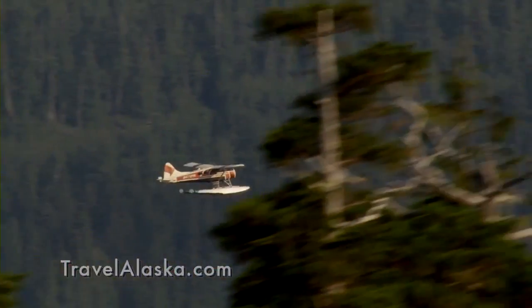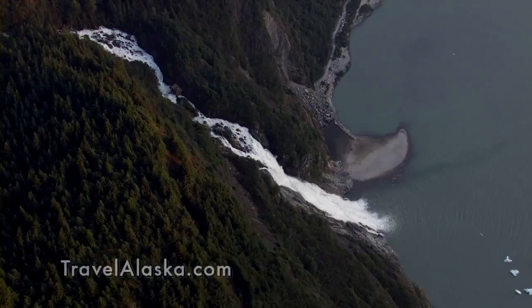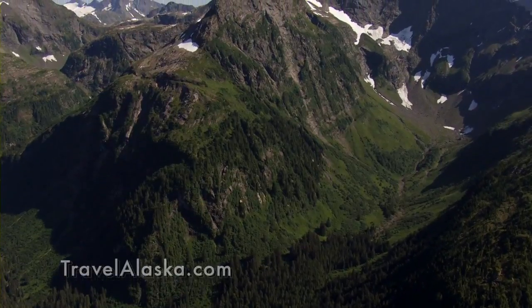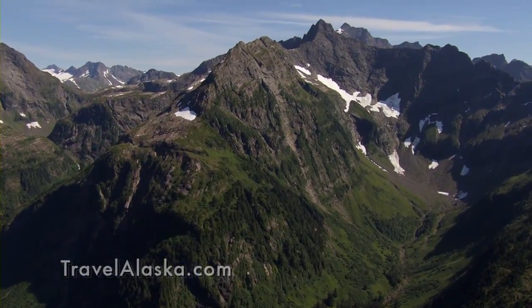Or maybe you'd like to get a different perspective. From Ketchikan, take a float plane to the giant Misty Fjords National Monument. The scenery is spectacular, with glacier-carved valleys and cliffs that tower 3,000 feet high.